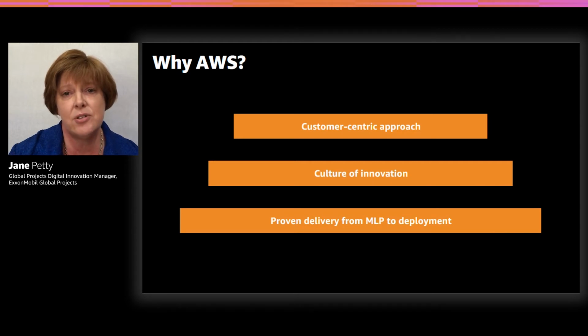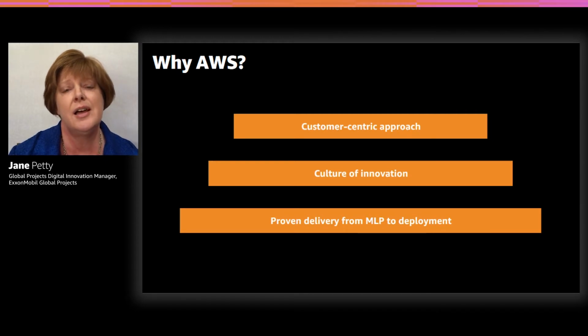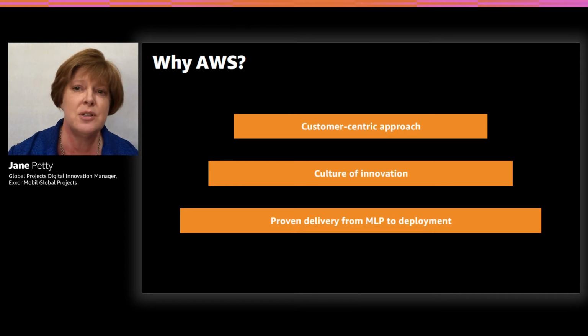So Amazon delivers. So when AWS came into the ExxonMobil offices and shared the work backwards process that they use, quite frankly, knowing their reputation and the credibility that they bring when they walk in the door, it was pretty easy for us to really see what this particular framework was going to do for us in the digital space for ExxonMobil.